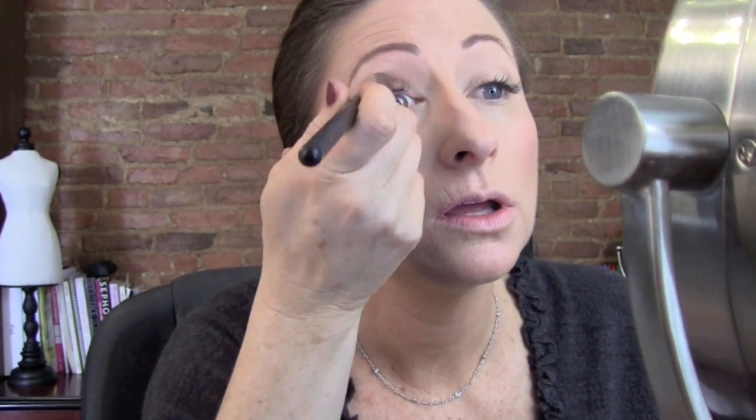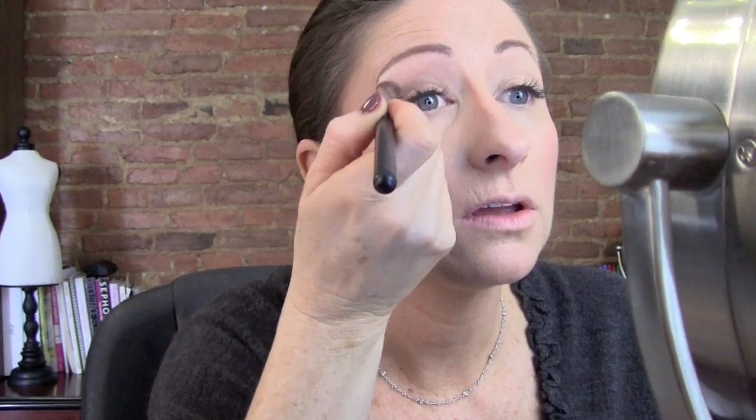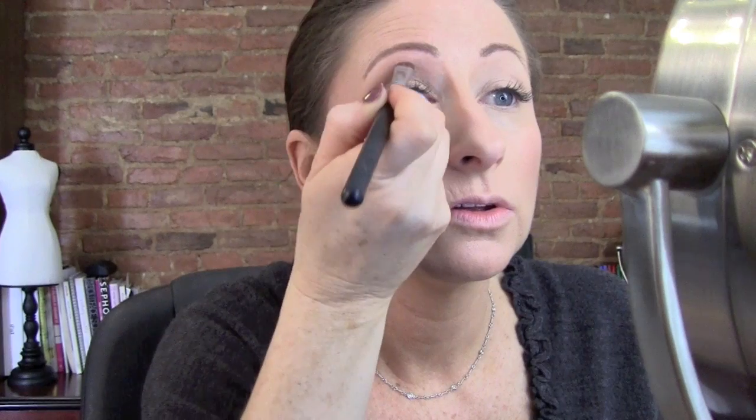And I've kind of just been taking my brush. I have a Sigma E55 brush, and I've been tapping it in the Sable, then into the Woodwinked. Tap it off a little bit, and I've just been putting it on my lid and then blending up into my crease and just kind of blending it out as I go. Fairly simple, I guess, and quick and easy. I've just been liking the look of it.